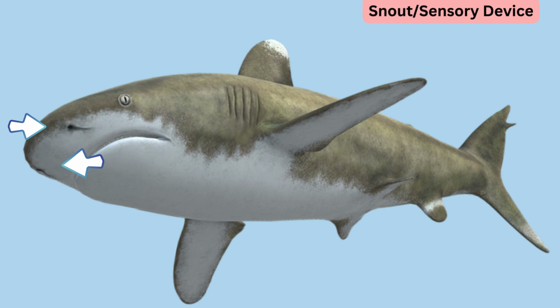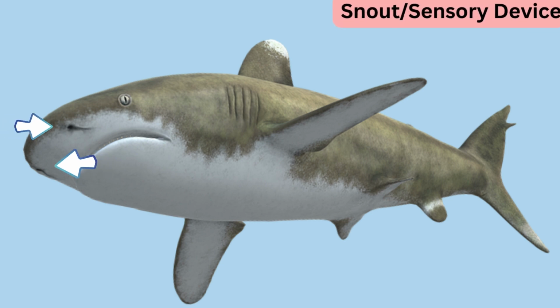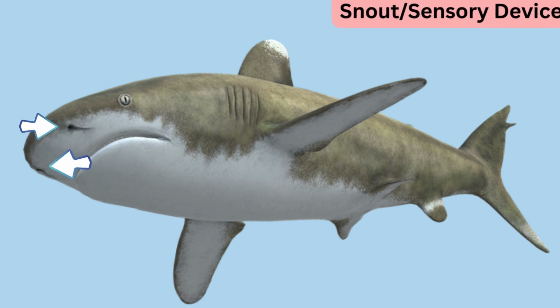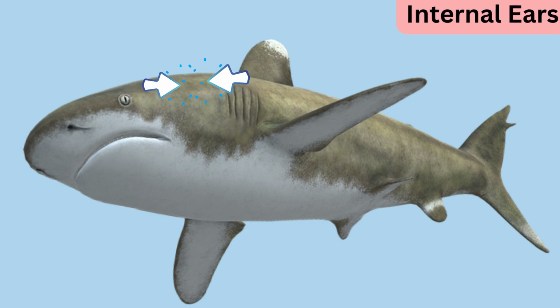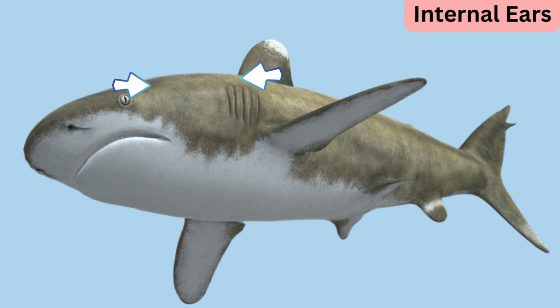Snout sensory device. Great white sharks have small pores in the snout that can pick up electrical nerve signals of prey. They have other sensors that can detect blood in the water. Internal ears. Sharks don't have ears on the outside. They have internal ears that can hear deep, low-pitched sounds the best. They can detect sound from distances of up to 800 feet away.